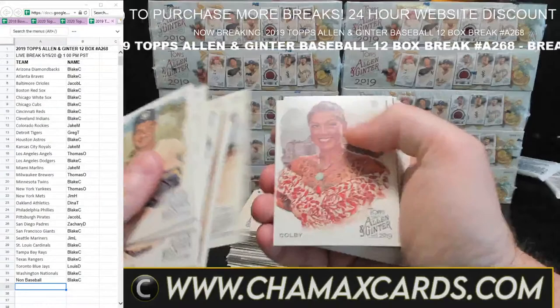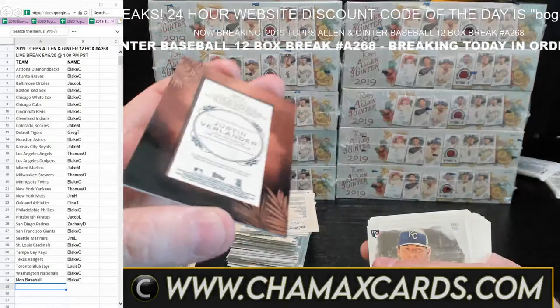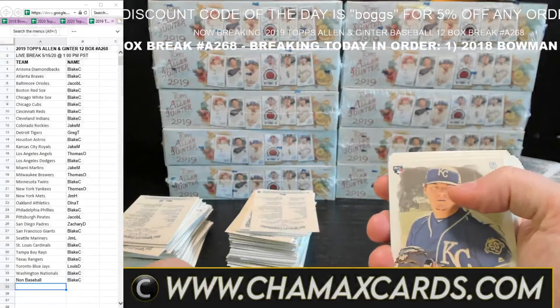Verlander. Little patch card here, something stuck to the back of it. One of these mini cards. So Verlander, this is a nice little relic card. It's cool, a little small mini card for Houston, Blake C. I like it. Oh, I like it.